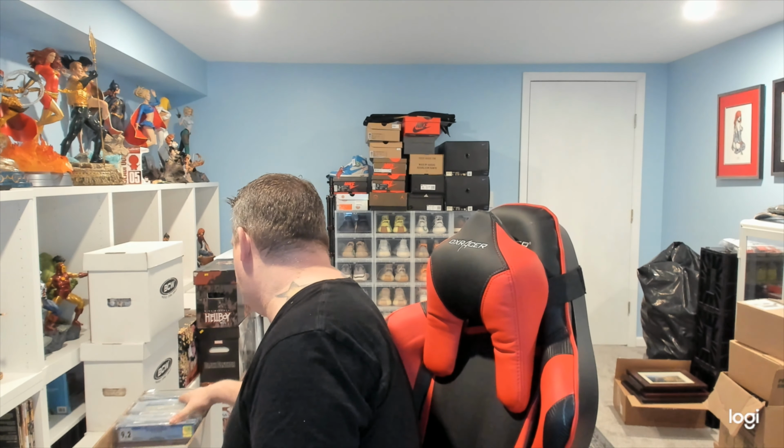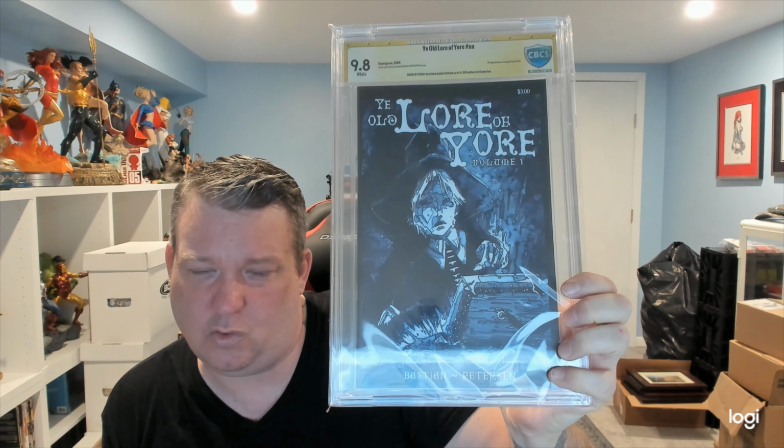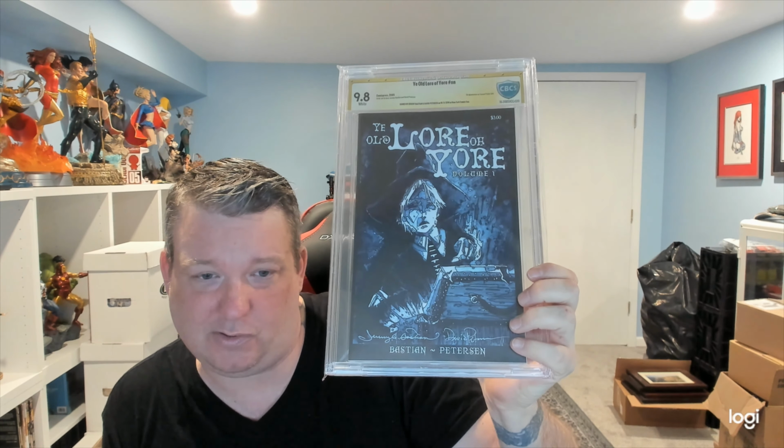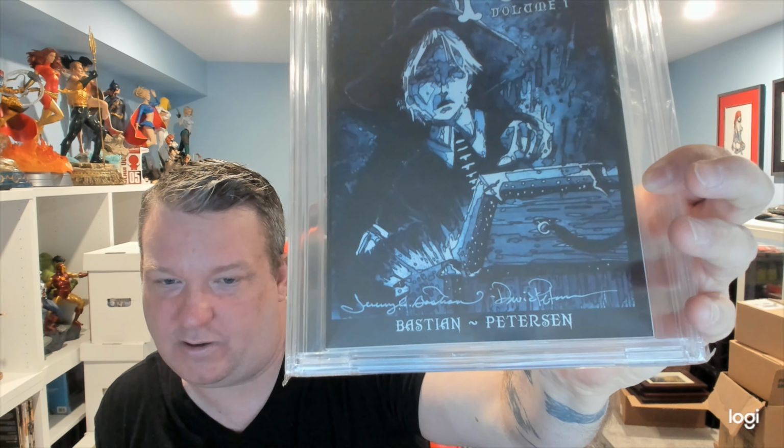That's disappointing. I think that's probably because that was a newer one when I got back. But this is the old Lore of Yore. I paid $20 for this book on Amazon, so that's a pretty cool find. And I was able to get Jeremy Bastian and David Peterson to sign it on the front there, right above their names on the cover.